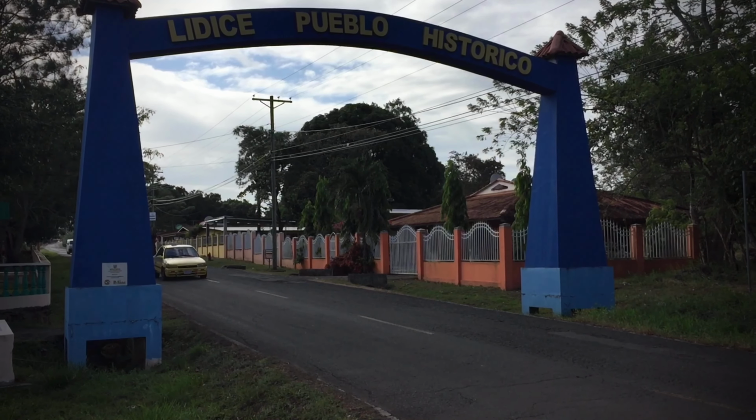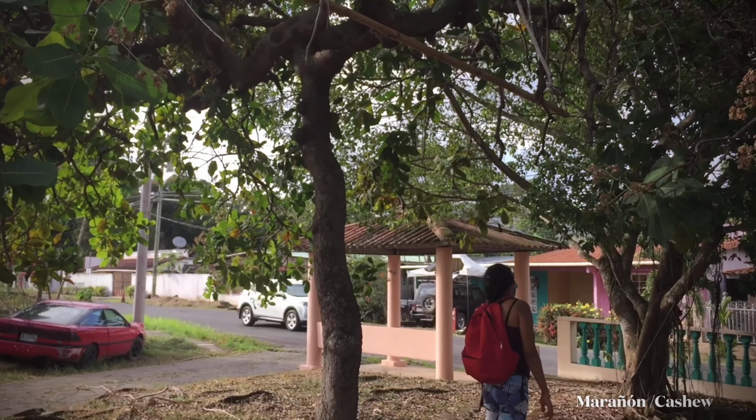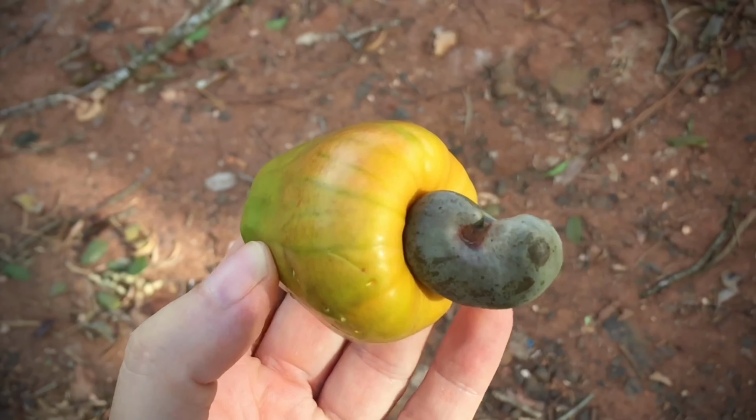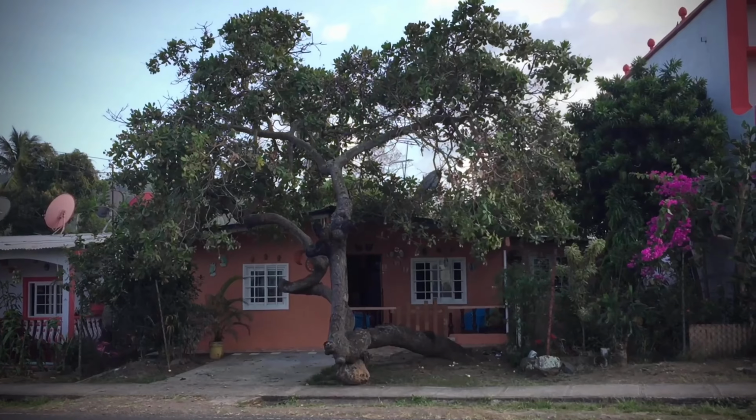In this video I'm going to show you two nice leisurely walks that you can have in the countryside of Panama, just going out of Lidice. This small town is about 5 minutes by bus or car from Capira, which is on the Panamanian highway. This is the main street here, that's a cashew tree. There's only one main road.